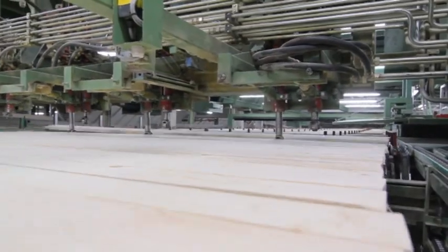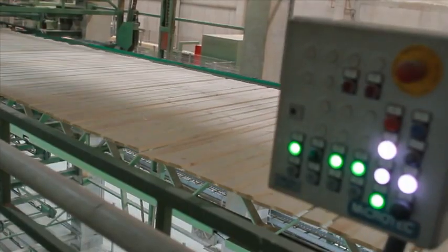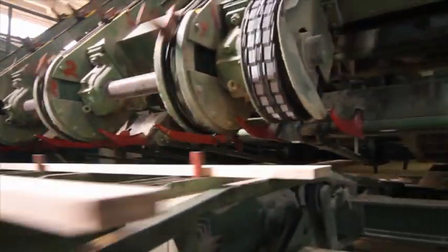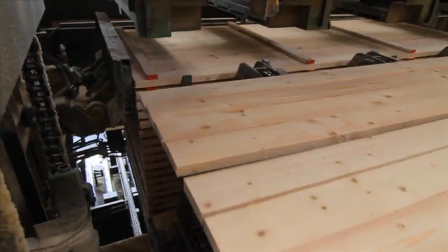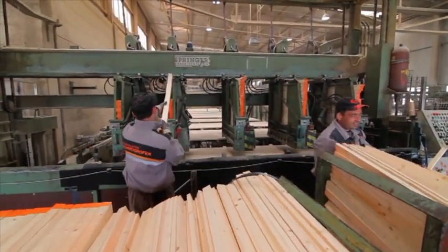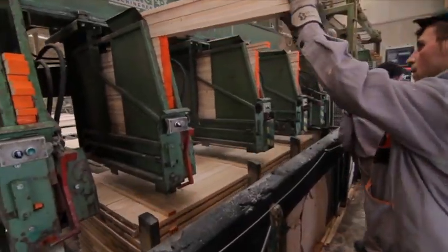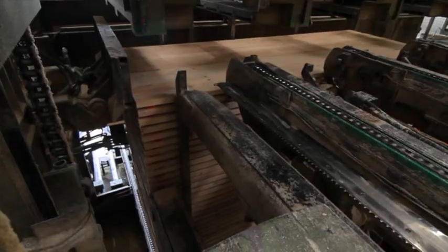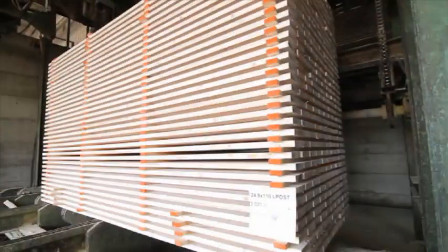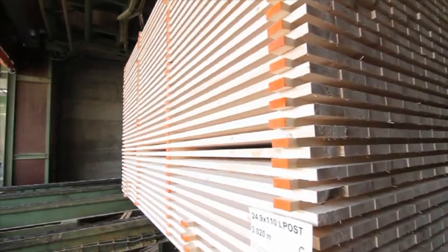Each tier is made to hold the exact number of pieces of an assortment necessary to make for a complete trimmed timber package when the timber is stacked in the next stage. Spacers are inserted between the individual layers of timber. Thus, the trimmed timber package becomes ready for the drying process that is to follow.